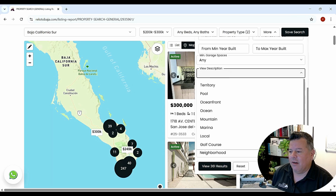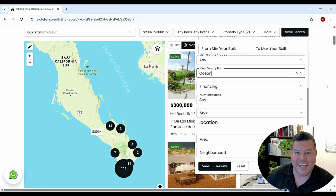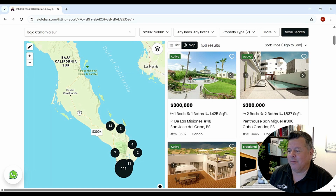In this example, however, because we have 360 plus, we're going to add the ocean as far as the view description is concerned. We're going to add ocean. You're not going to come all this way to not go all the way and get that view, right? So we're going to put that in there, and this dropped it down to 156 total results. It's currently sorted from high to low. So let's see if we can find at least one within every $20,000, right? That really kind of catches our eye.